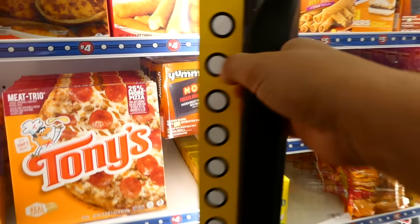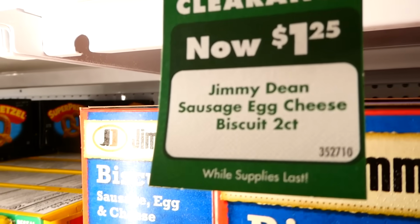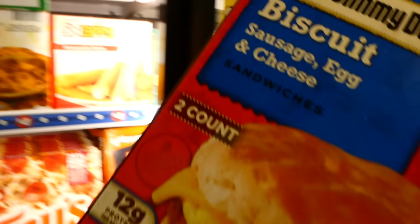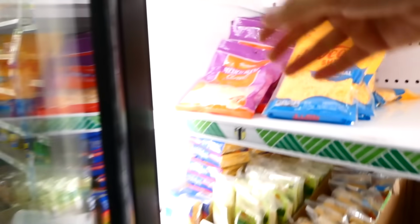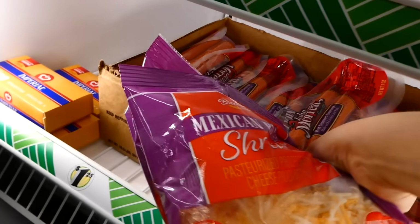This is 1 pound of bacon, so it's a huge amount of bacon for $3. I almost missed it, but a super kind worker in the store pointed out these clearance stickers to me. So I found these sausage, egg, and cheese biscuits. There's 2 in here on clearance. They were normally $4 down to $1.25, so that is a steal of a deal in my opinion. Great price, so do check out those clearance stickers.